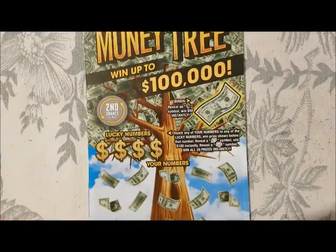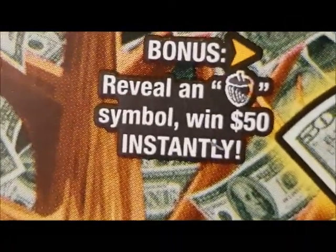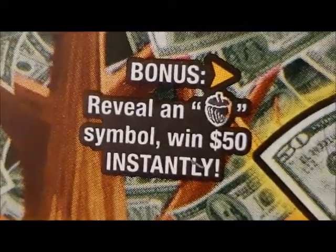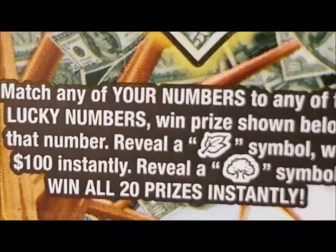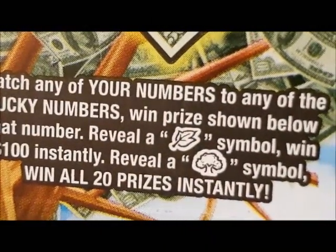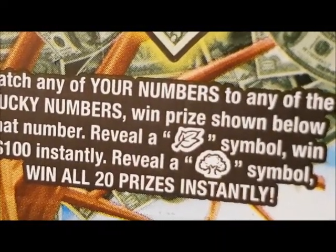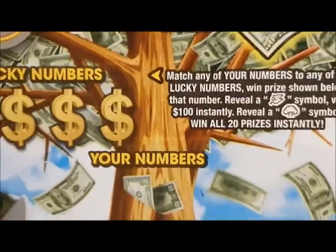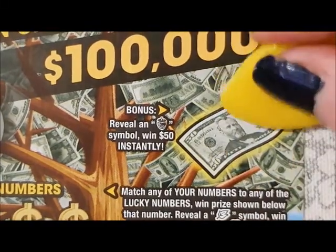On the money tree, I'll zero in a little bit so you can see, we have a bonus up here. If we reveal a nut, you can win 50 bucks instantly. And on the bottom, it says match any of your numbers to any of the lucky numbers. When the prize shown below, if that number reveals a leaf, you win $100 instantly. Reveal a tree, you win all 20 prizes. Let's get a tree. Let's try for a nut first.